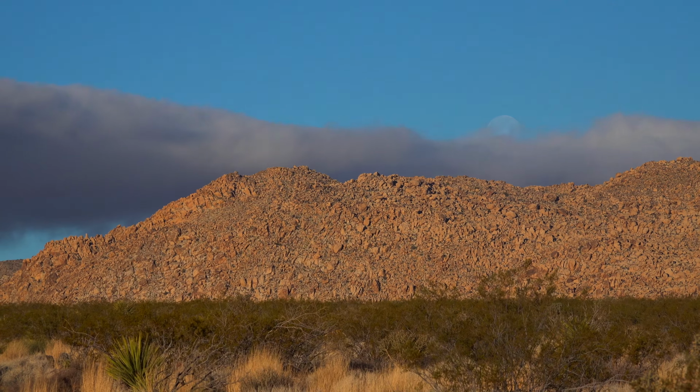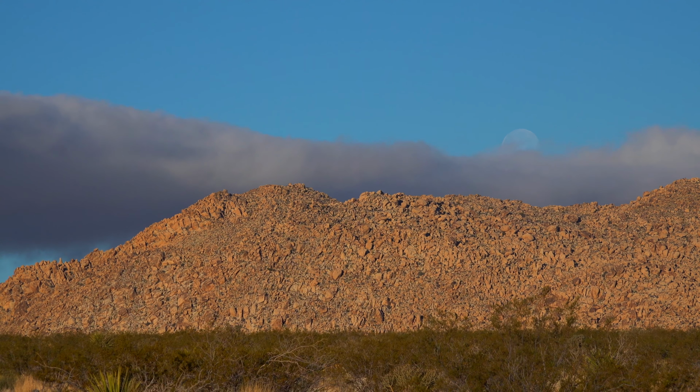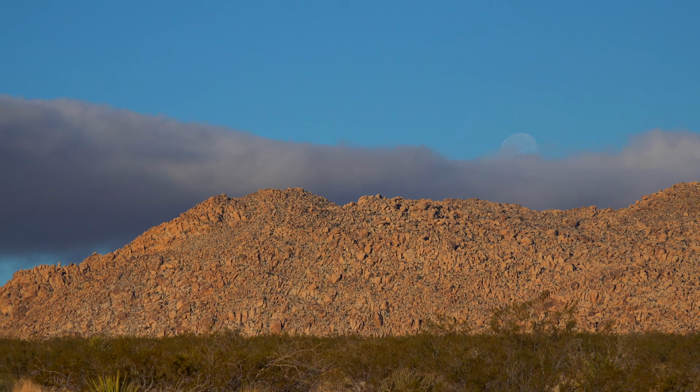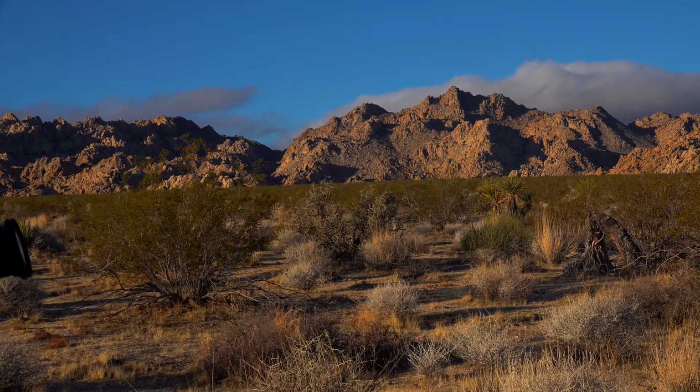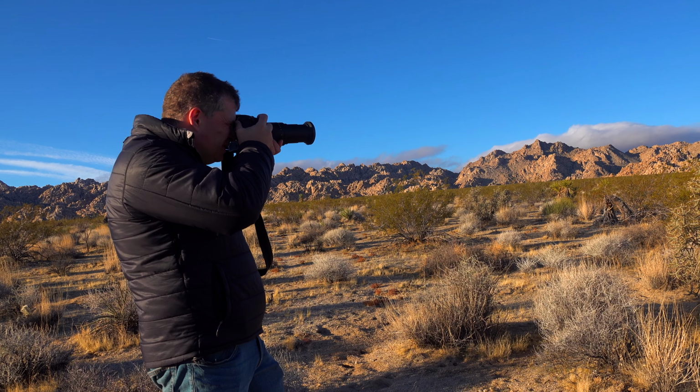So this noise that you're hearing right now is not the focusing. This slight mechanical whine is the vibration compensation system inside the lens doing its job. There's a series of gyroscopes inside here. When I push the button, there's little magic elves that live inside the lens, and they turn the gyroscopes. And what you're hearing is those little magic elves running around pushing the gyroscopes so that the lens stays stable.